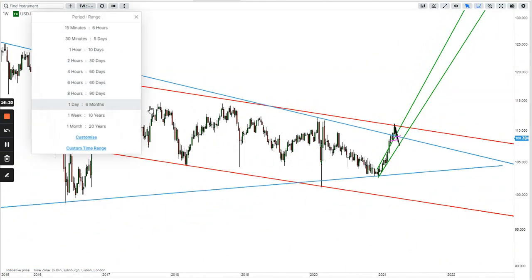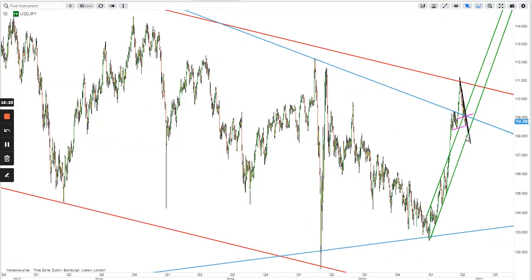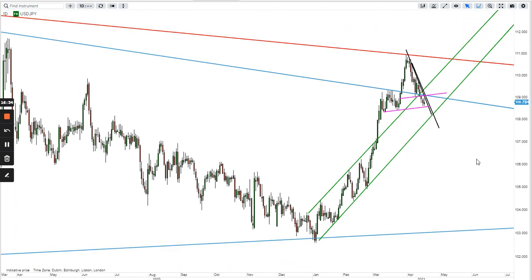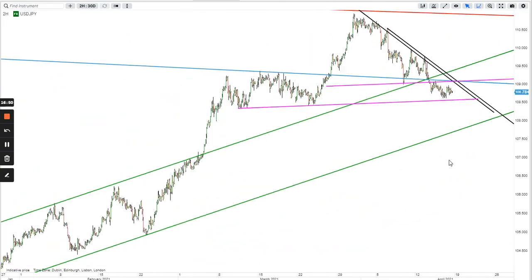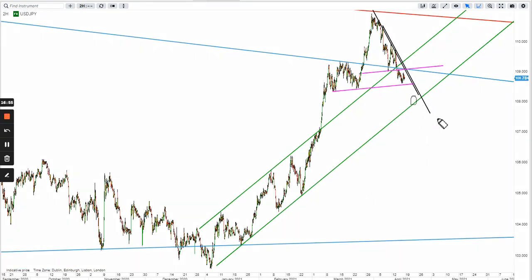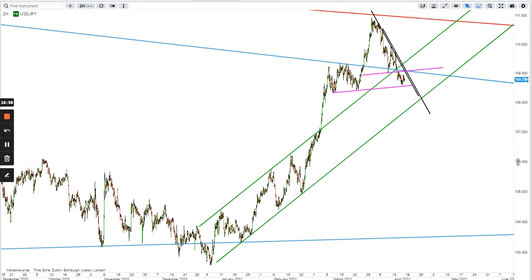Let me show you in the shorter time frame. The blue broken resistance held as support, but now it's broken, which means it is cautiously turning bearish. But the real bearish signal will be a break of the green support, which has already had 1, 2, 3, 4 touches. And if we get a reversal, I'm short US dollar Japanese yen right now, and clearly the green bottom band's break will be a level where I would add to my short position.